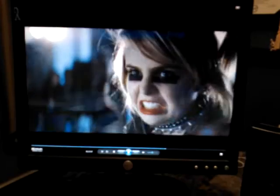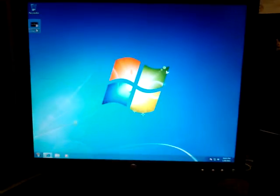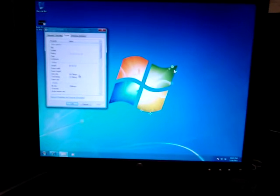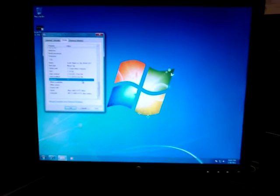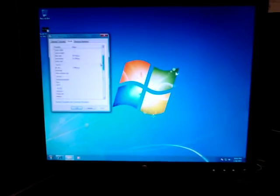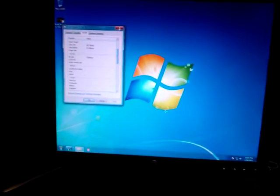This is a 1080p file, like I said. We can go ahead and take a look at the resolution. Unless I'm missing it somewhere, I don't see the resolution in here.